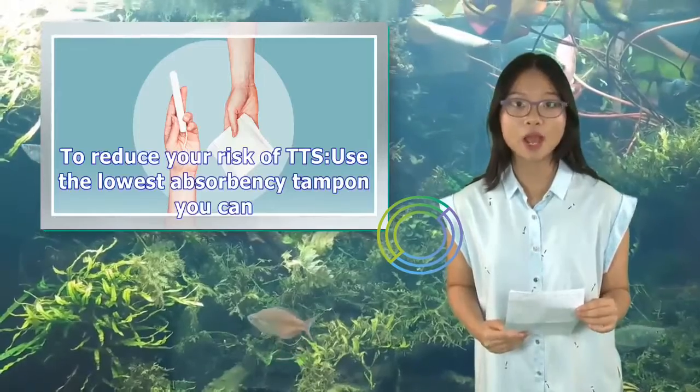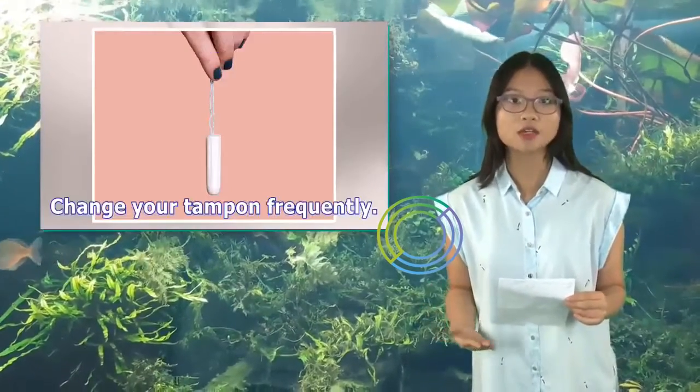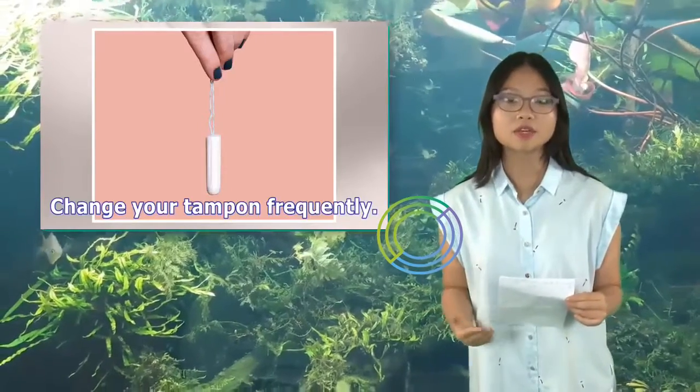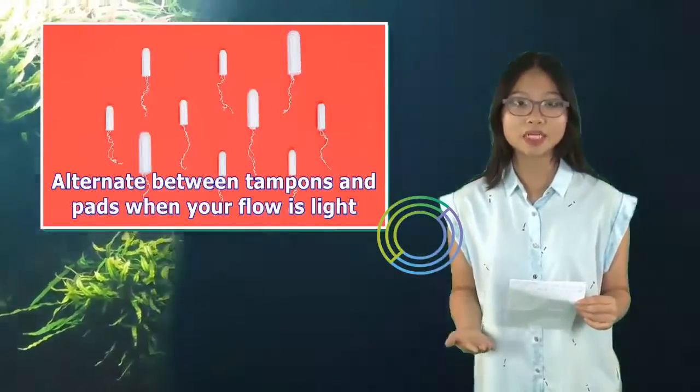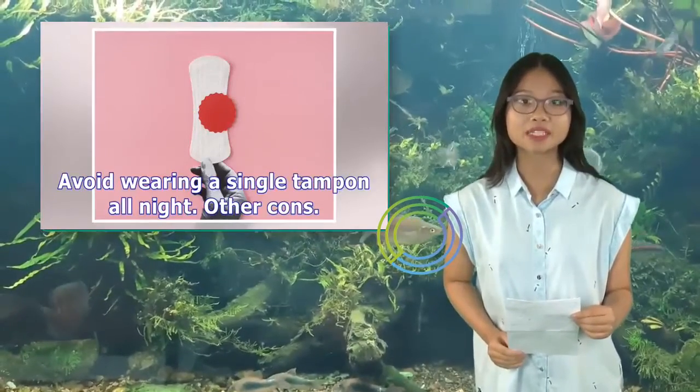To reduce your risk of TSS, use the lowest absorbency tampon you can. Change your tampon frequently. Alternate between tampons and pads when your flow is light. Avoid wearing a single tampon all night.